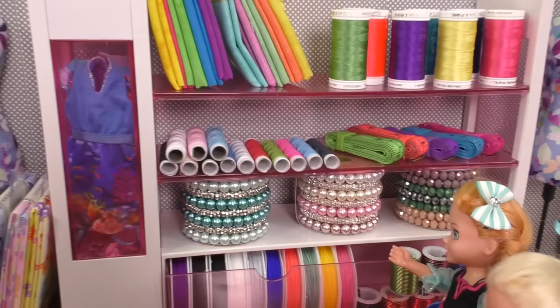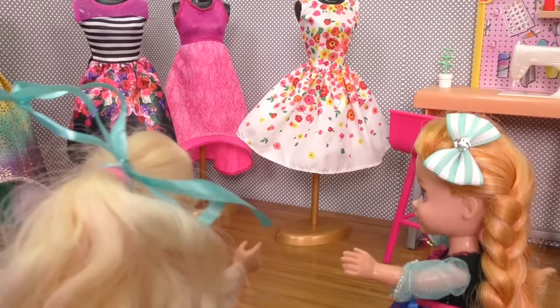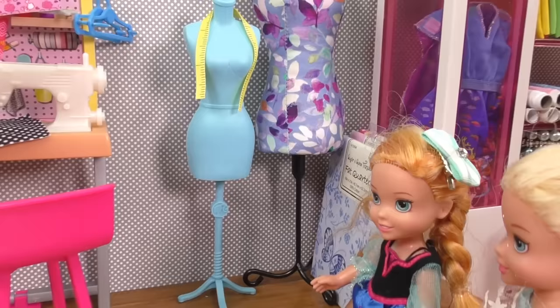Yep, they make clothes and different kinds of dresses. Cool. See, some of them are there. Wow, look at all of these beautiful dresses. Yeah, and my mommy has this one. Look at that machine. Cool.